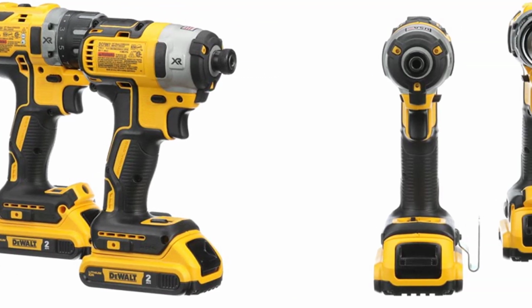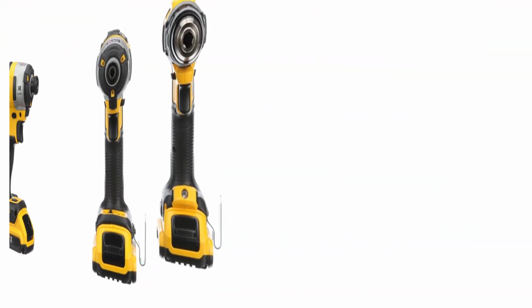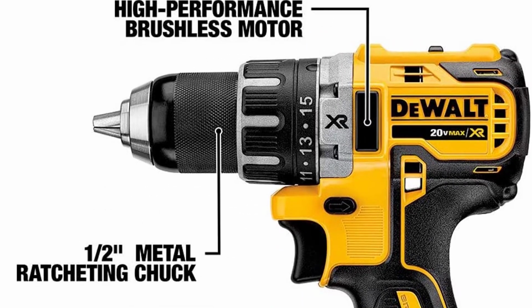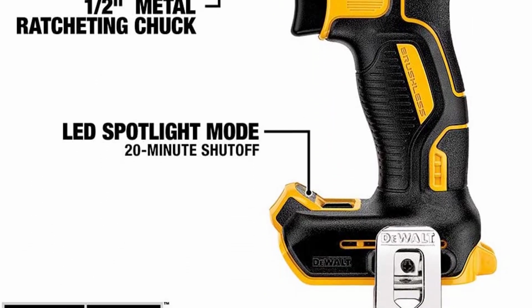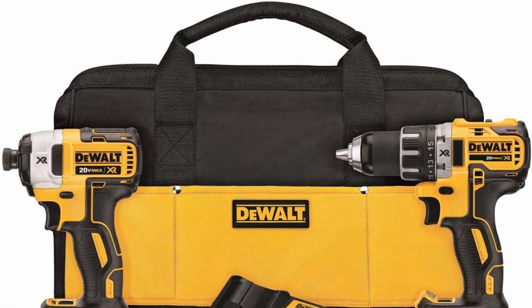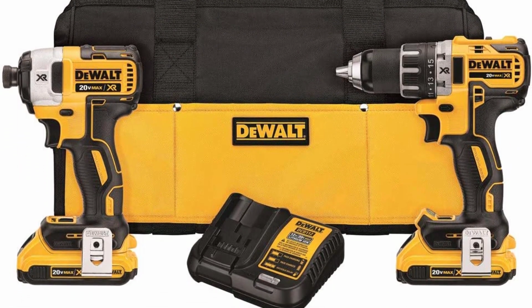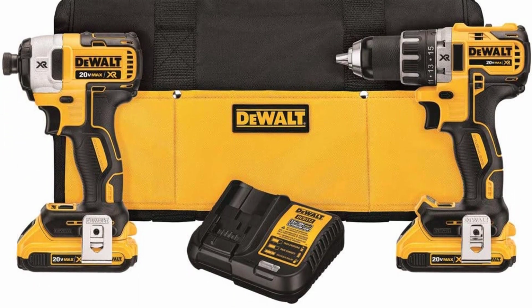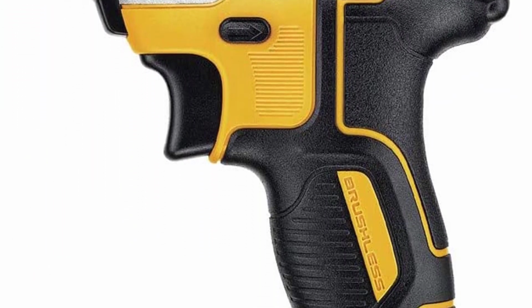DCD791 20V Max 1/2" drill/driver in the drill/impact driver combo kit has a compact, 6.9" front to back, and lightweight, 3.4 pounds, designed to fit into tight areas. DCF887 20V Max 1/4" impact driver has a compact, 5.3" front to back, designed to fit into tight areas.